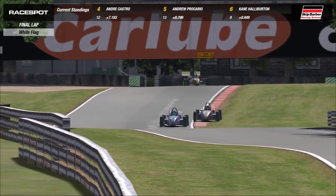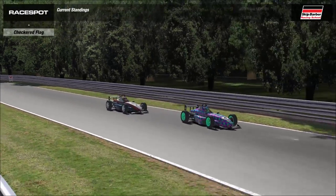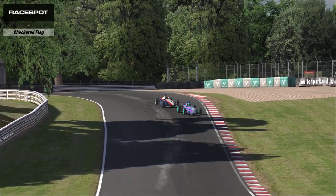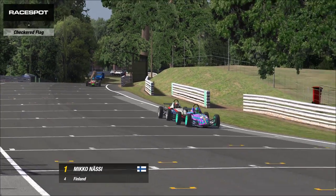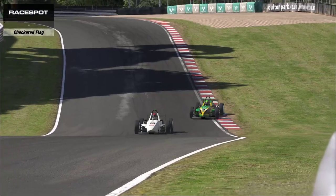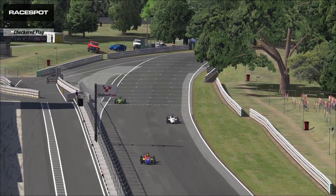He might be close enough, trying to work the draft now on the run into Lodge. Is he going to be close enough? He's going to look up the inside, but he's not nearly brave enough to try from that far back through the final corner. And the four of Mikko Nasi is going to defend and hold off to come away with this race victory tonight here from Oulton Park. A little bit further down the order, side by side, is the 13 of Precario with the 8 of Halliburton. Precario is going to be able to reign supreme in that one.